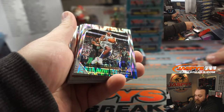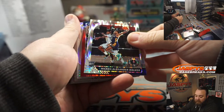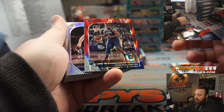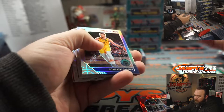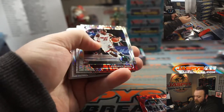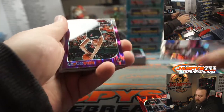Trae Young, second year for the Hawks, Matt Arnold. Nickeil Alexander-Walker for the Pelicans, Sean Maddock. And Zion Williamson, red. Non-numbered, but nice color variation there for you, Sean. Domantas Sabonis, silver, for the Pacers, Brandon Hutchins. Kendrick Nunn for the Heat, Bradley Vojda. And Rui, base, Wizards, Tom Judge.